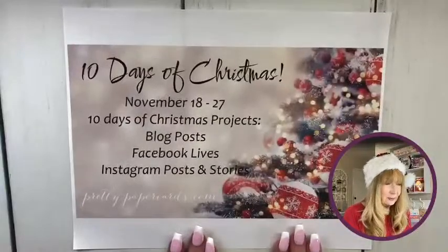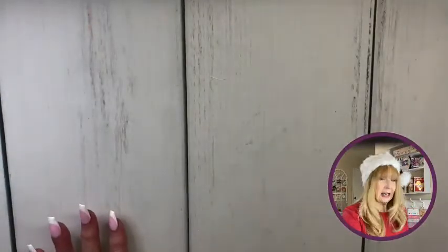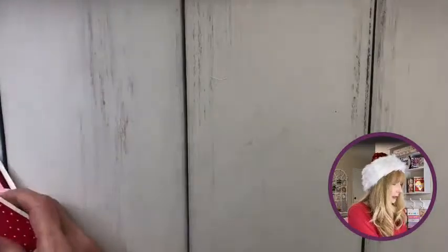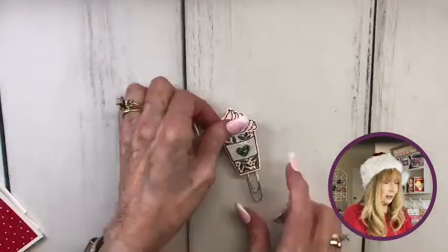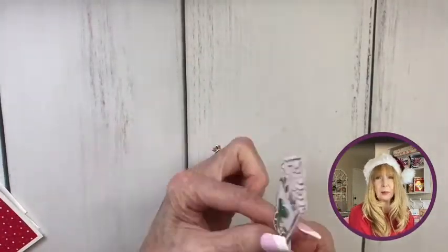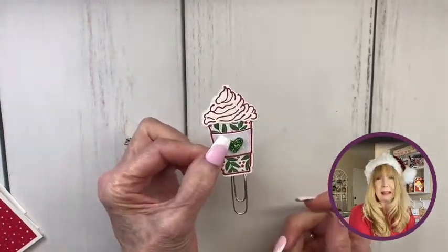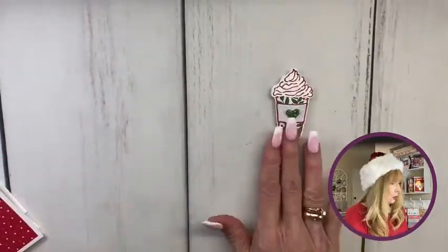Okay, 10 days of Christmas. Today is day 3. And we are going to play today. We're going to make 3 different projects. I'm continuing with the More Than Autumn that we used last week, only because I had some requests for the little paper clip. That came out just a tad bit crooked right there. But I'm going to show you how to make this little paper clip. We're going to make it live today so that you know how to do this with anything. I've done this with ladybugs and strawberries. You can do it with anything. So I'm going to show you that.